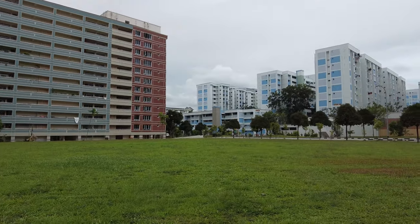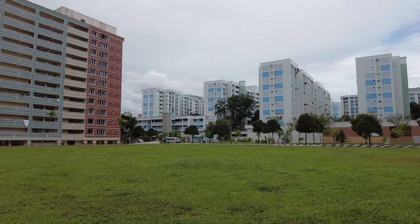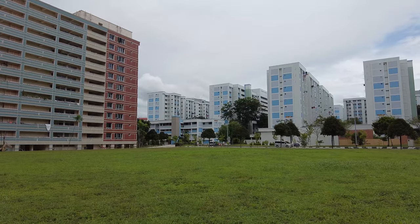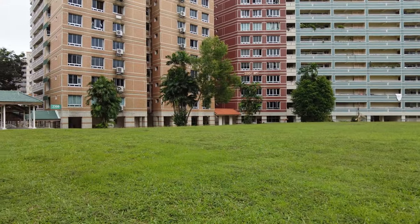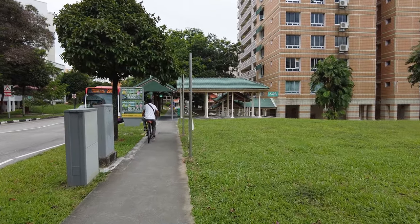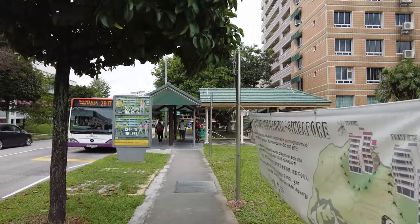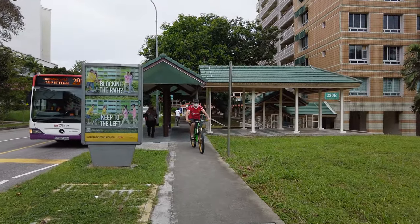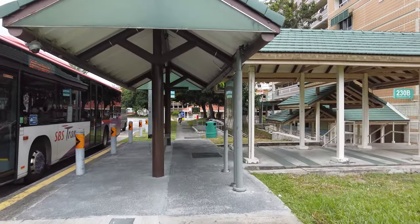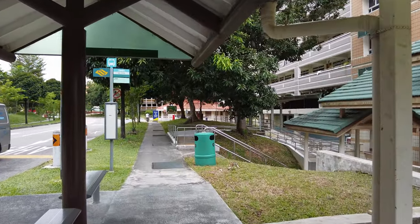You can just have a comparison with the new ones, which are also quite colorful and have their own kind of style. Just stepping out of the way for some bikes. And just in case you're wondering, it is allowed. They have the bikes here, but of course it makes for more traffic on the pavement.